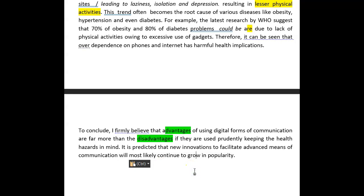Absolutely right. Totally agree. Very good essay. Well done. Really happy with that. Good work on that task one as well. That is much, much better.